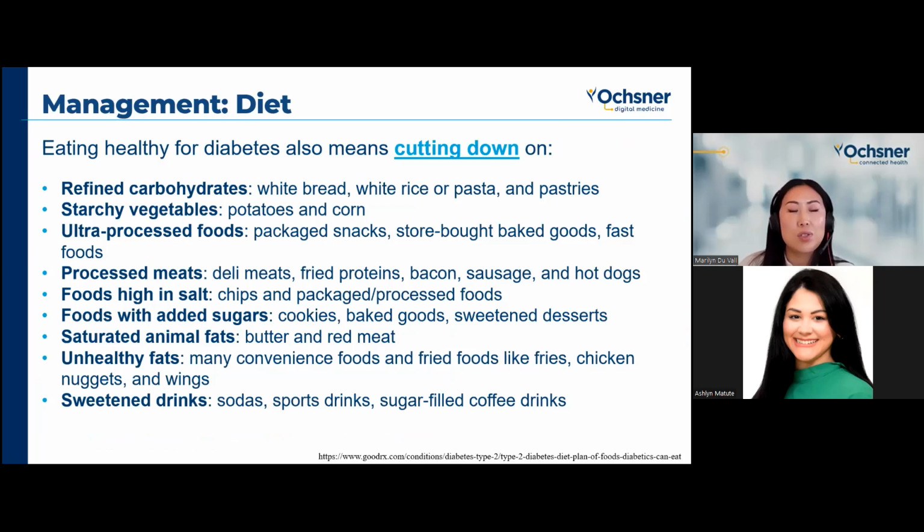Eating healthy for diabetes also means limiting or cutting down on things like refined carbohydrates, such as white bread, white rice or pasta, and starchy vegetables, especially potatoes. Those can be really high in carbohydrates. And then you'll see the word processed on this slide a lot. So processed foods, things that come in a bag, a box, or any sort of plastic or paper packaging. If it's coming in a package, more likely than not, it is processed and will have more sodium and sugar and carbs in it, and even preservatives, than you would get from eating something that was fresh.